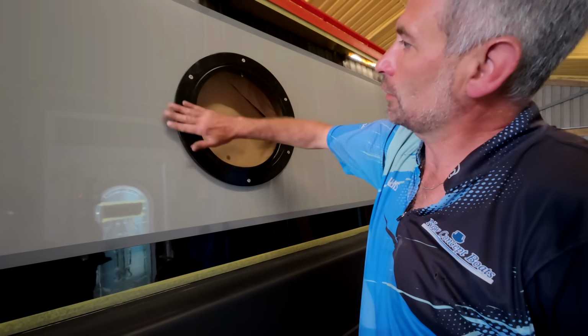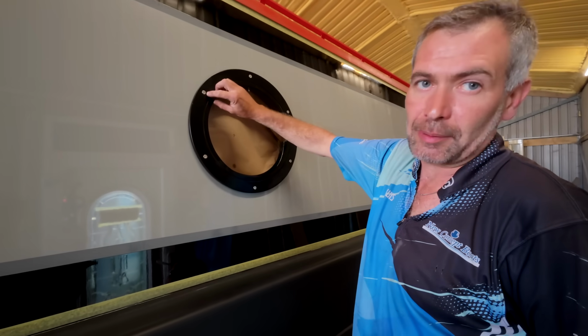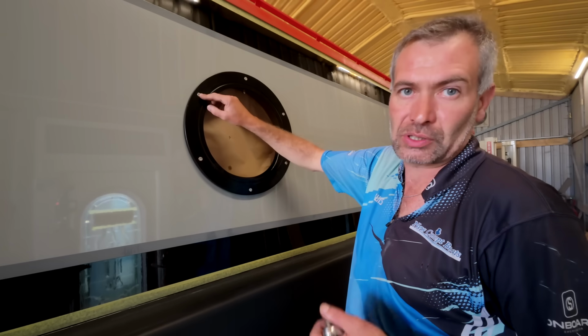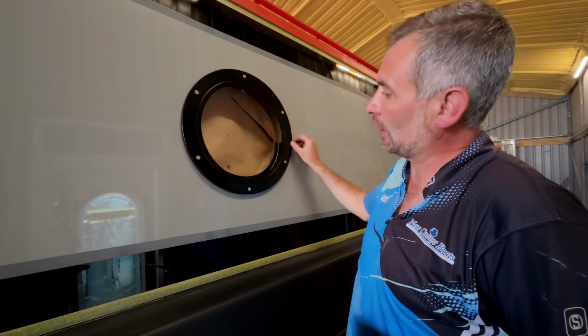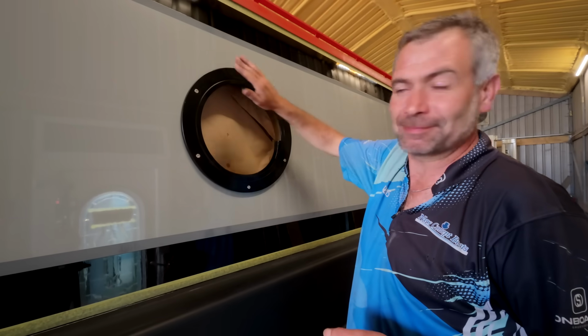Okay, so what we've done, we've had these all repainted because they were in brass. We've re-drilled and tapped all the threads because the old ones were snapped. We've got some new window tape round there to seal it, and we'll also go round it and make sure it's watertight.